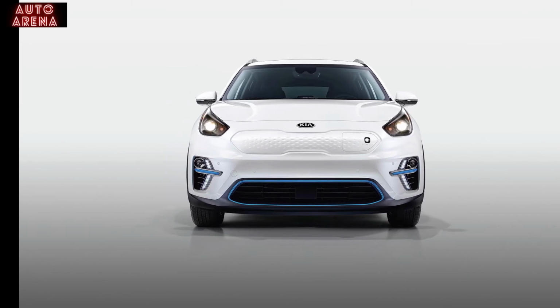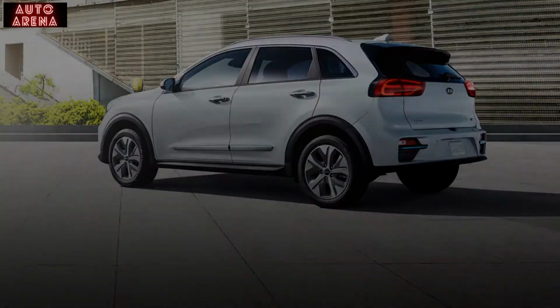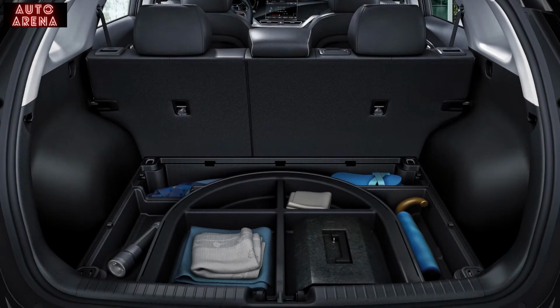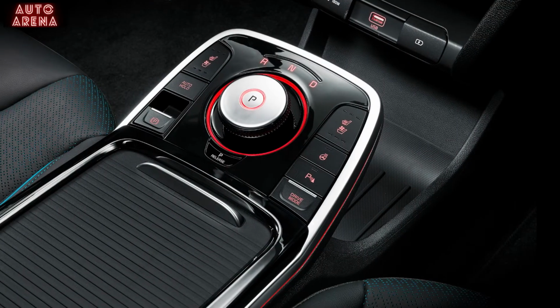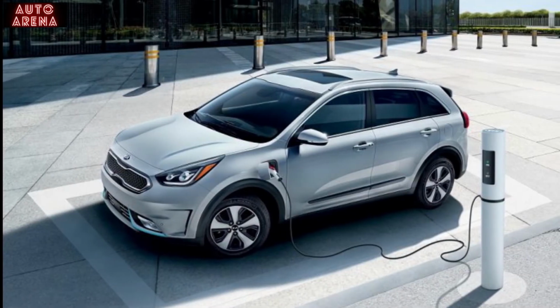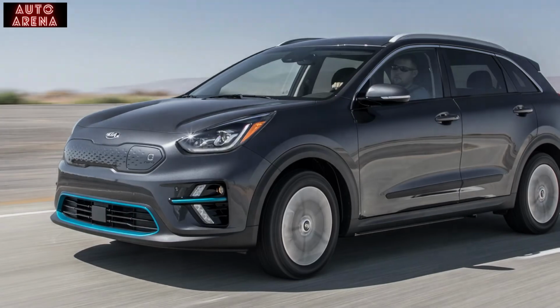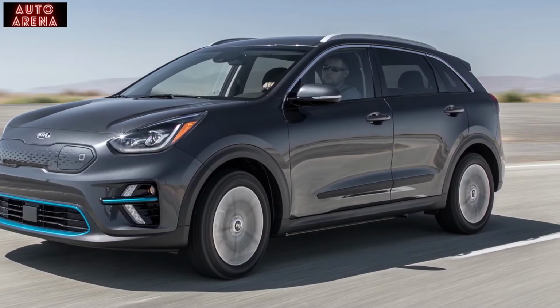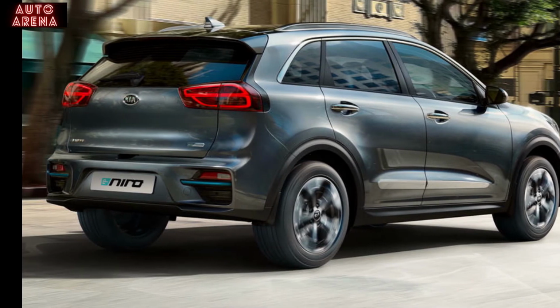The EPA estimates the Niro EV will use 30 kWh of electricity for every 100 miles driven. That's about average for an EV in this price range. Total EPA estimated range is 239 miles, which is also average. But in real-world driving, we've found this figure pretty conservative. In our testing, the Niro traveled 285 miles on a single charge and was more efficient, using 25.3 kWh for every 100 miles. This is the second longest tested range behind the Kona at 315 miles. Depending on your route, the weather and your driving style, you'll probably be able to outperform the EPA's estimates as well.